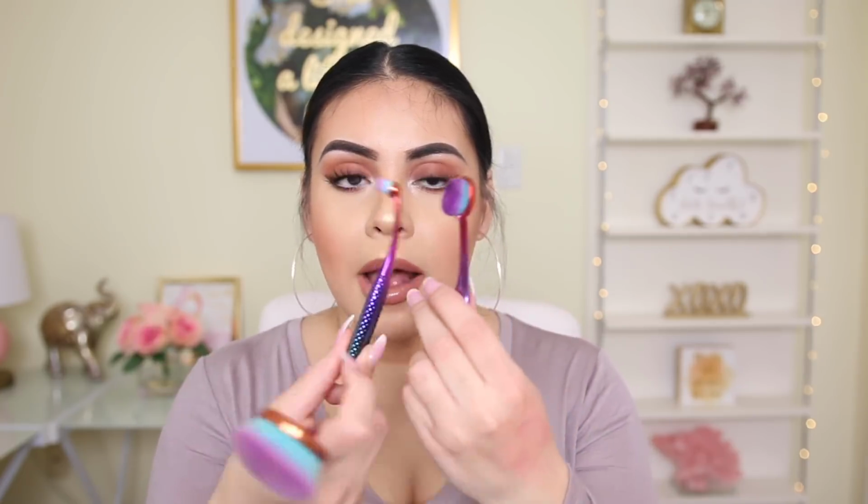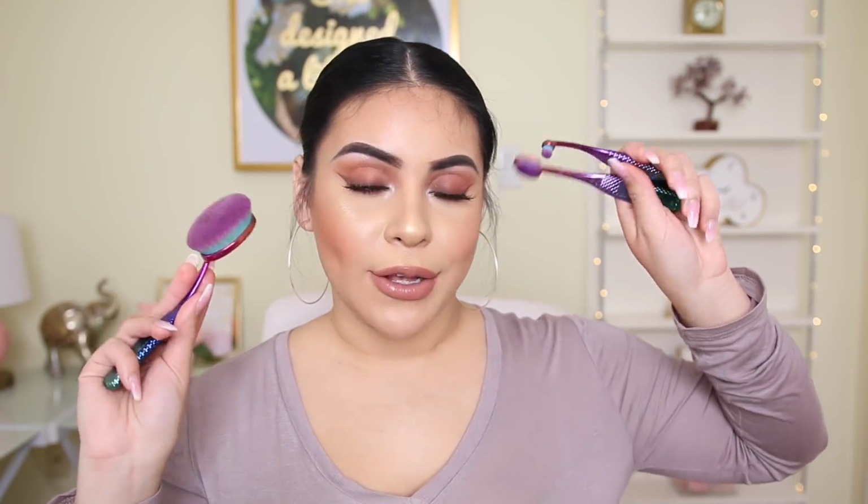So love these as well for getting tiny areas on your face to contour and stuff. They make the process super easy, and I think these are great. I know they can be a little intimidating, but I think if you're a beginner, these can be really good as well. So love these.